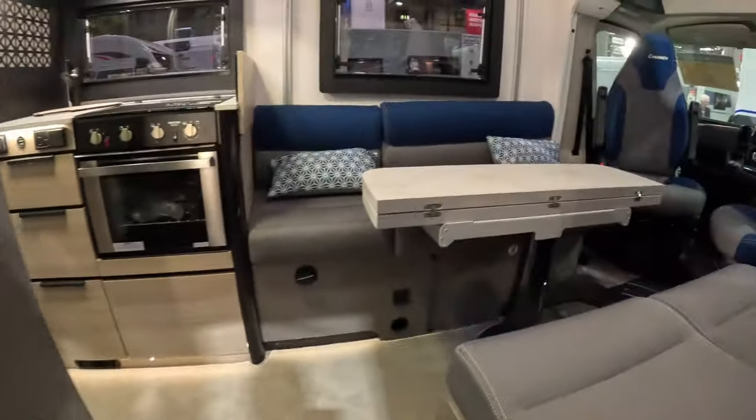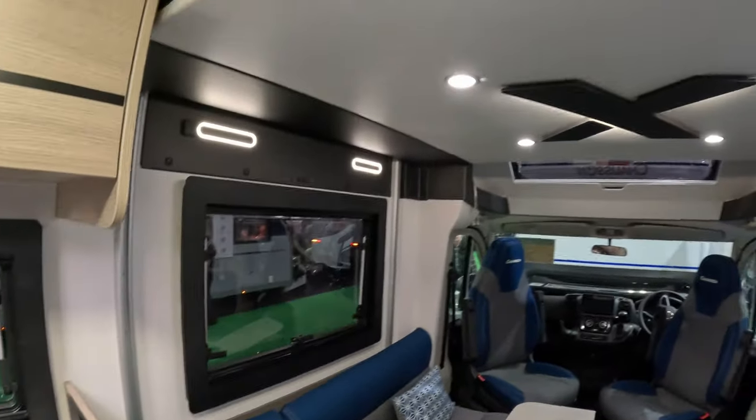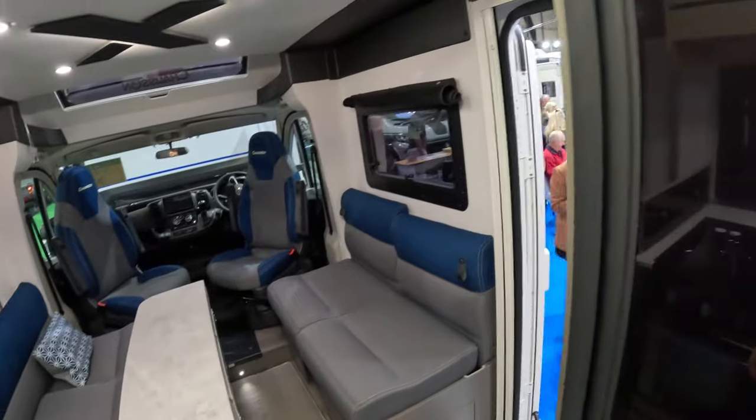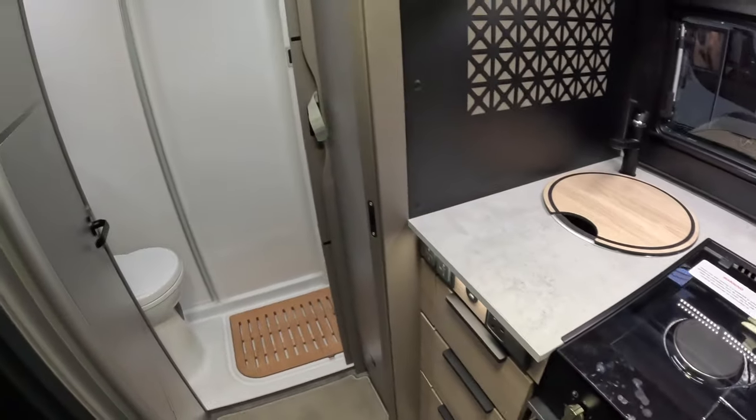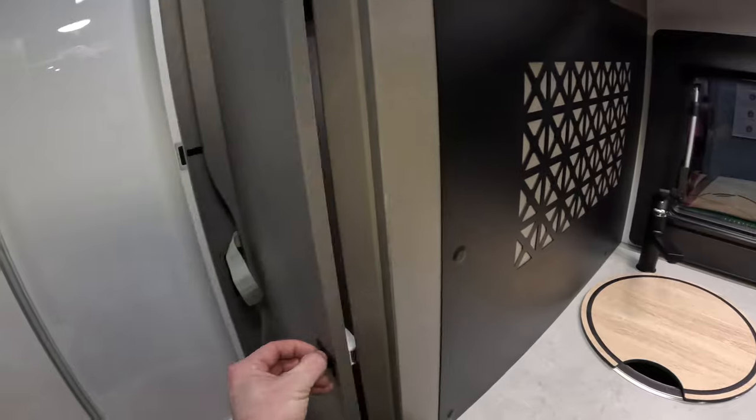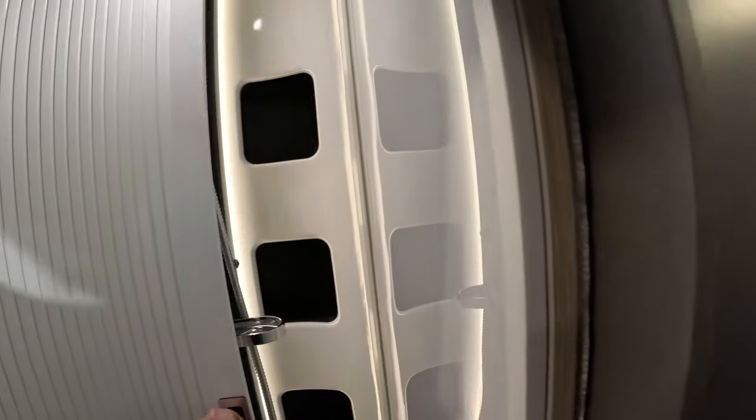X550, 74,000, similar layout to the last one, with a drop down bed, and that converts. The fridge is on this side, this one. You coming to have a look, Elle? Yeah. Slightly different layout at the back. So you got your shower and toilet. Your sink comes down there, and then your shower area is hidden behind that.